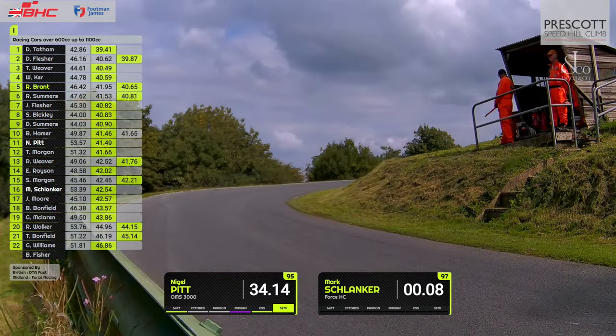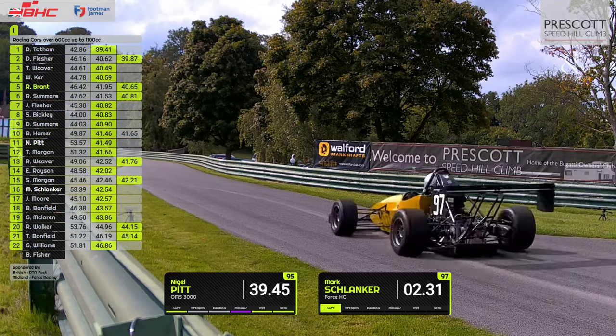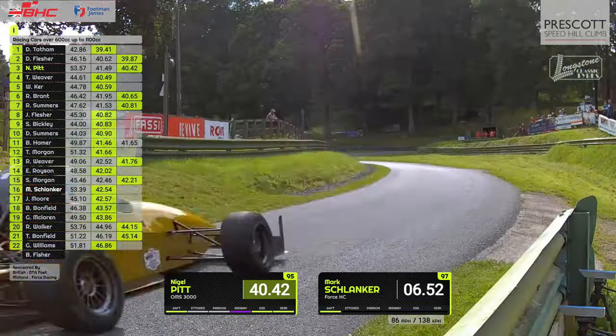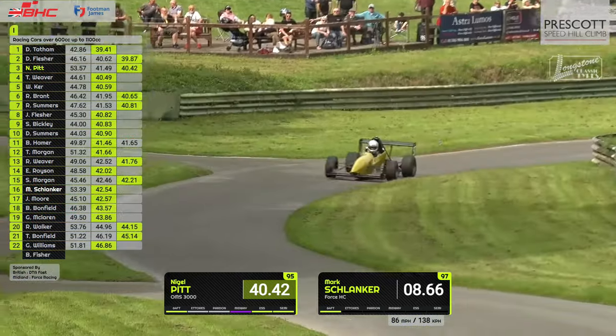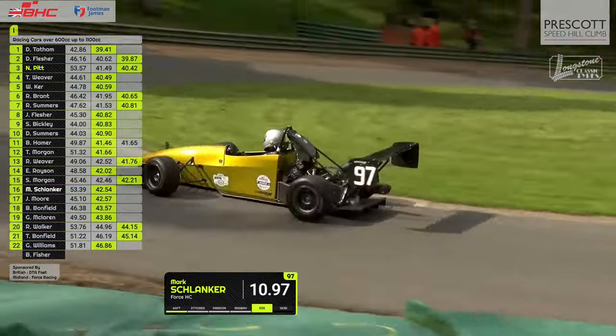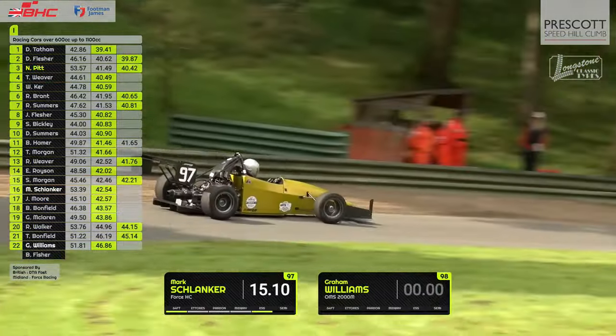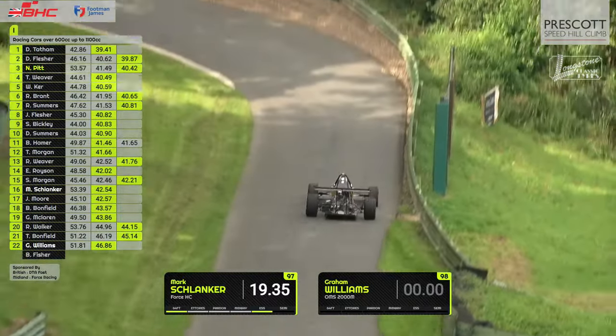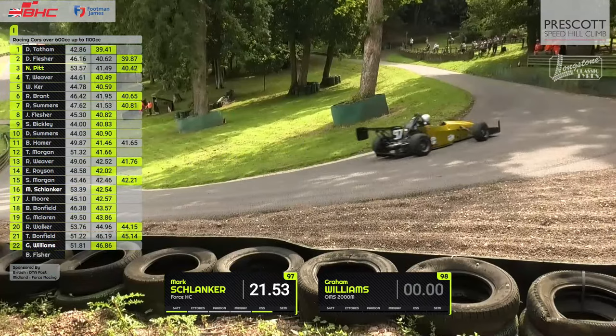And Mark Schlenker's on the start line. Nigel's heading across the line. Sorry, Ben, I'll just take that away from you. 40.42 puts him up to third place. And you've got Mark Schlenker with you. Yes, this beautiful gold livery, yellow gold, through Pardon already.